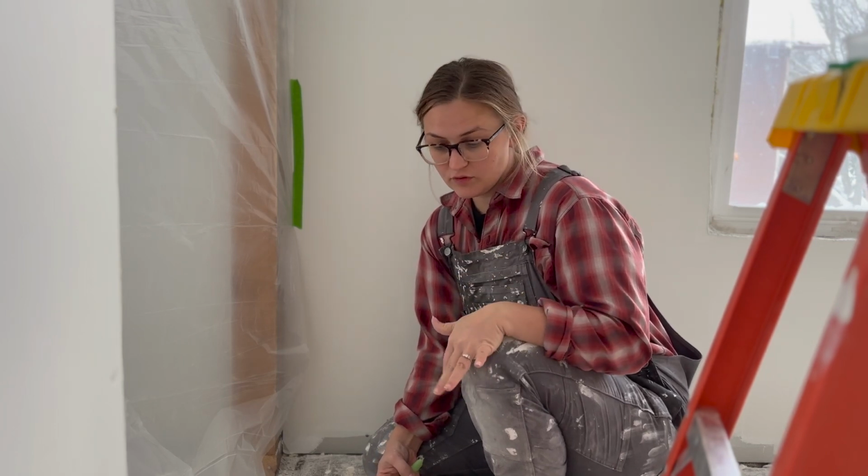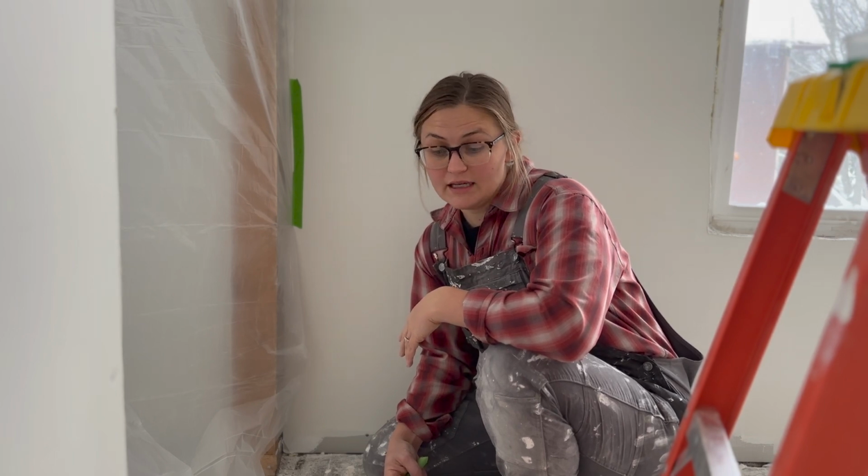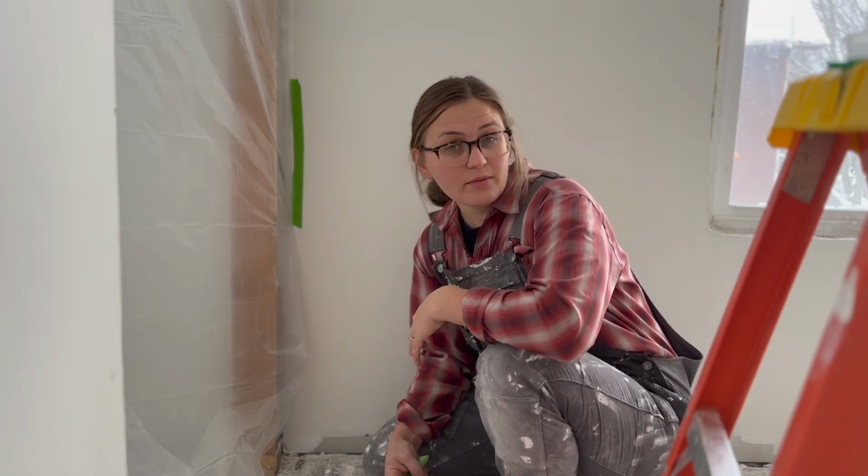And then this floor, the kitchen floor, is actually hardwood. So we're going to try and restore it and have it look beautiful, hopefully. So that's the last thing that needs to happen before we can move in. So getting it all prepped and ready to attack this floor, because it is probably going to be a challenge.